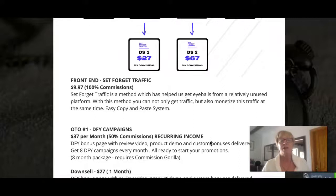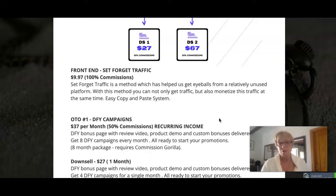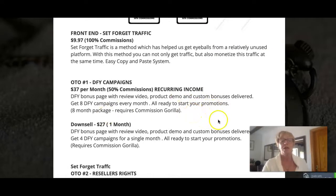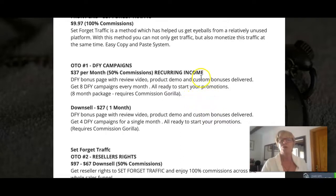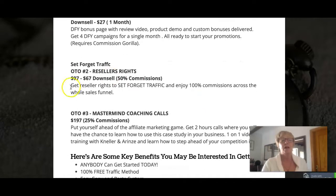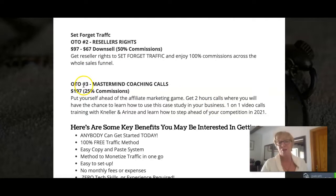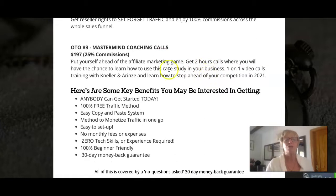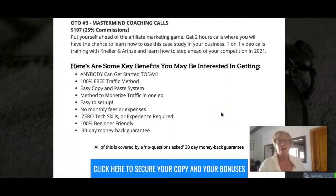So you've got Set Forget Traffic, how to get eyeballs on an unused platform with this method of traffic. Then you've got Upsell 2, which is the recurring income done for you bonus, product demonstration, and 8 done for you campaigns. And then you've got the downsell, which is the done for you bonus, $27, and Set Forget Traffic. Upsell 2 is the reseller's rights, and Upsell 3 is the mastermind coaching calls, $197.